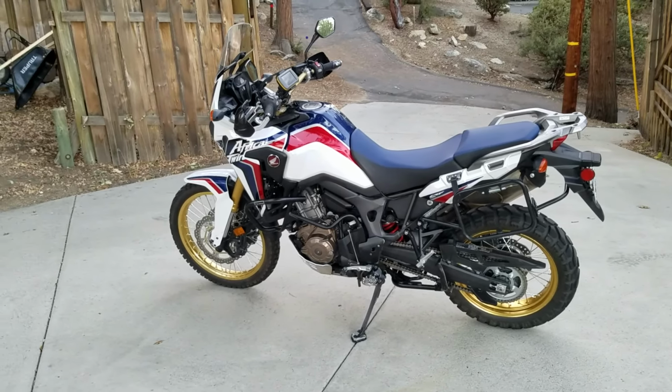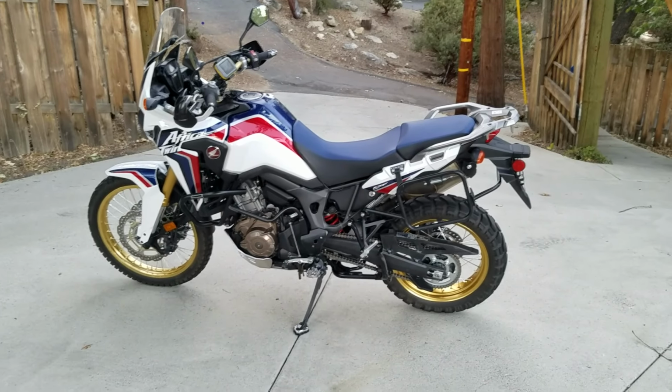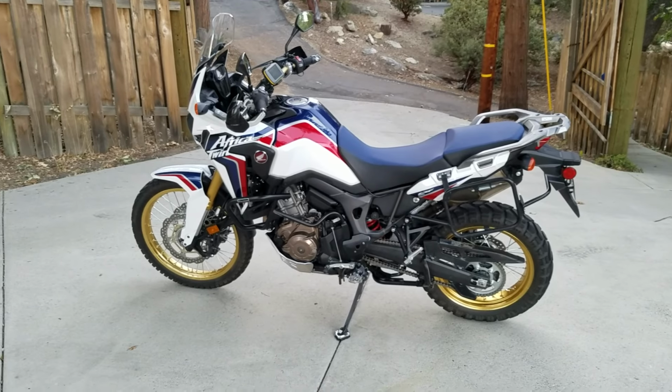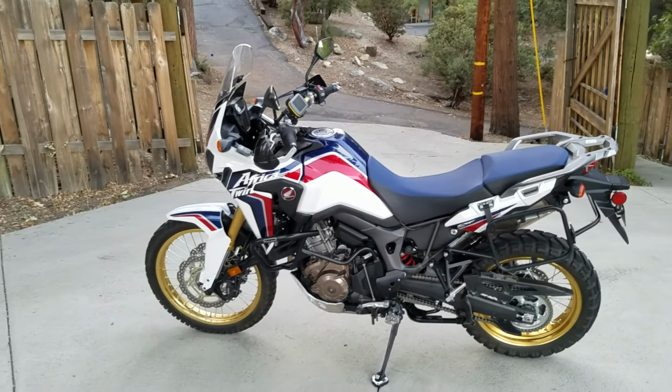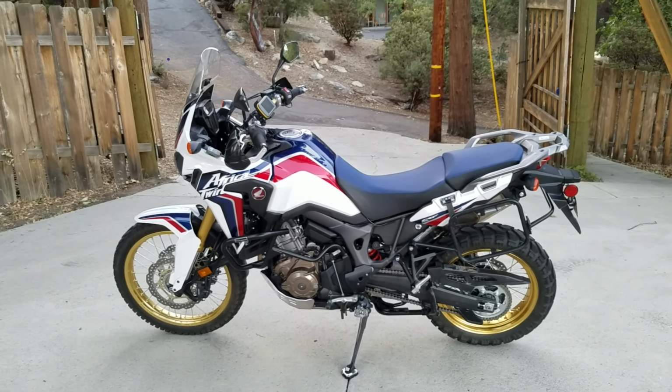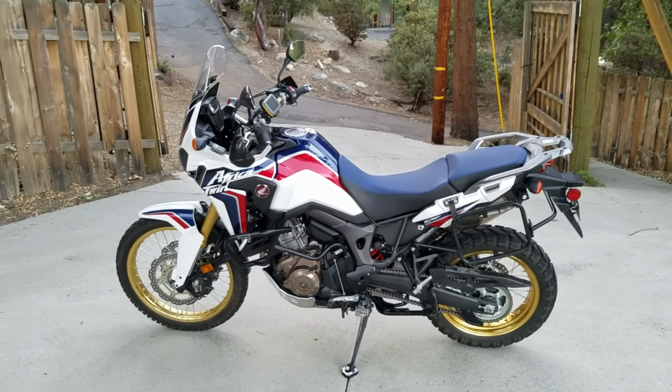So a bit about my background. This is my 27th or 28th motorcycle I've had since I started riding. I've been riding about 17 years. I started riding dual sports and dirt bikes when I was in high school, and I'm in my mid-30s now.